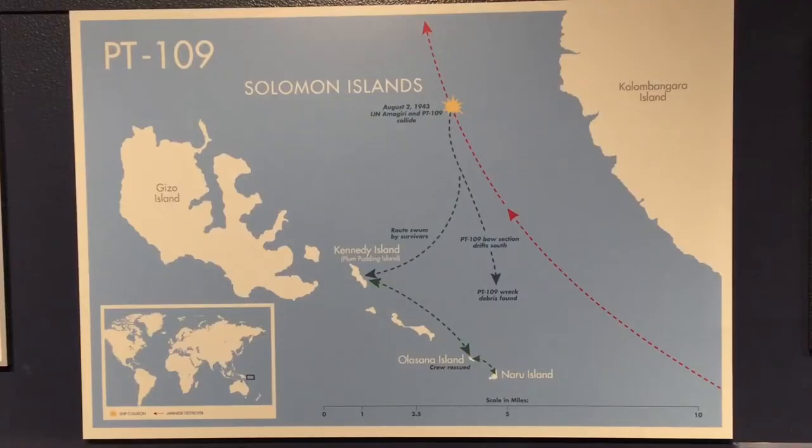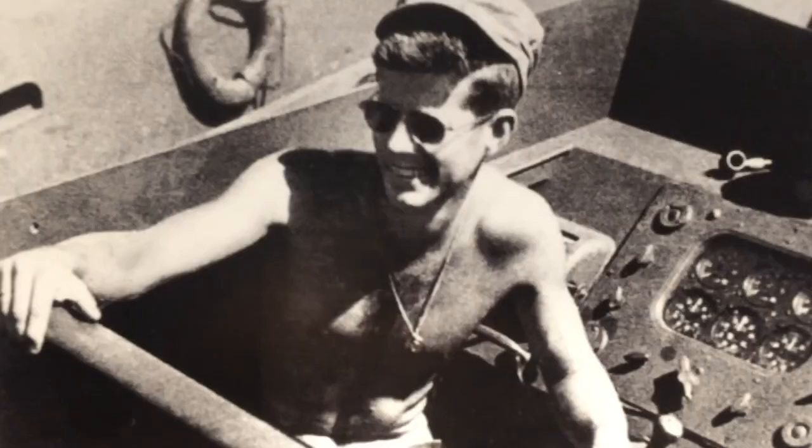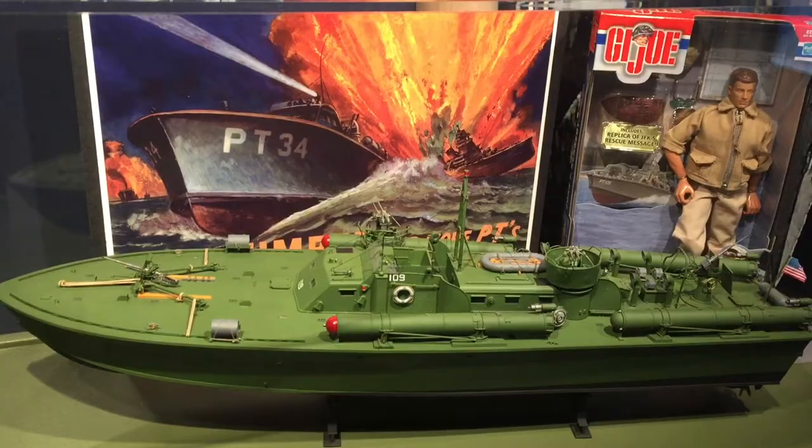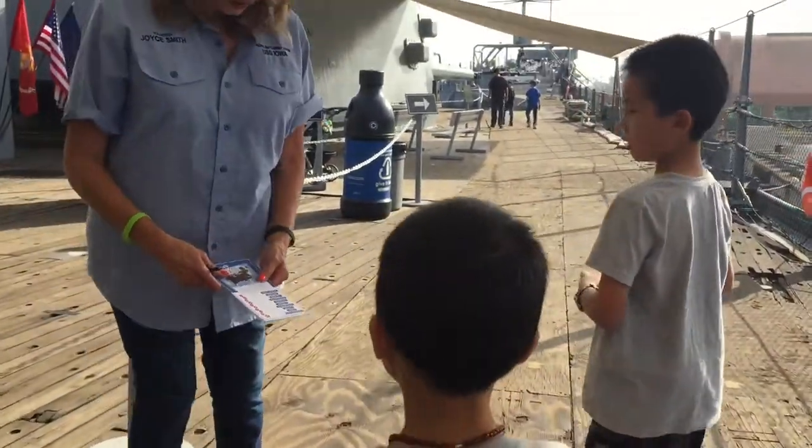This section is on PT-109, the would-be President John F. Kennedy's boat. There's even a G.I. Joe action figure made of him. There are also many other wrecks that you can explore here. Now we're going to go on a scavenger hunt around the ship.